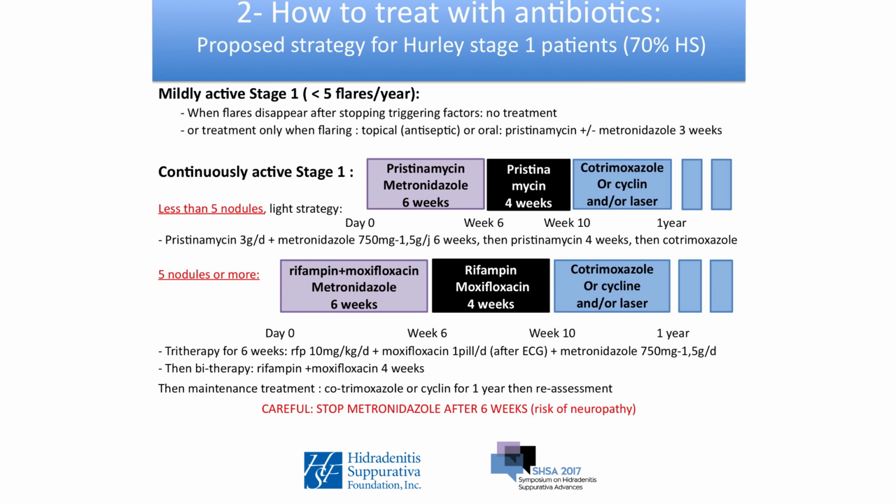Of course, no treatment, you just tell them to keep avoiding those triggering factors. If they still flare, we only treat them, a few flares a year. We only treat them when they flare with topical antiseptic, if they're happy with that, or oral antibiotic. And for this mild stage, probably any antibiotic would work. We like to use pristinamycin for 2 to 3 weeks. And if it doesn't work, we add metronidazole after 2 days.